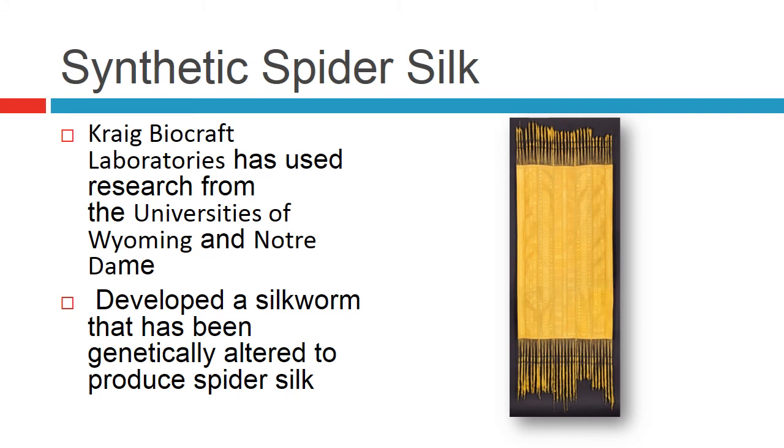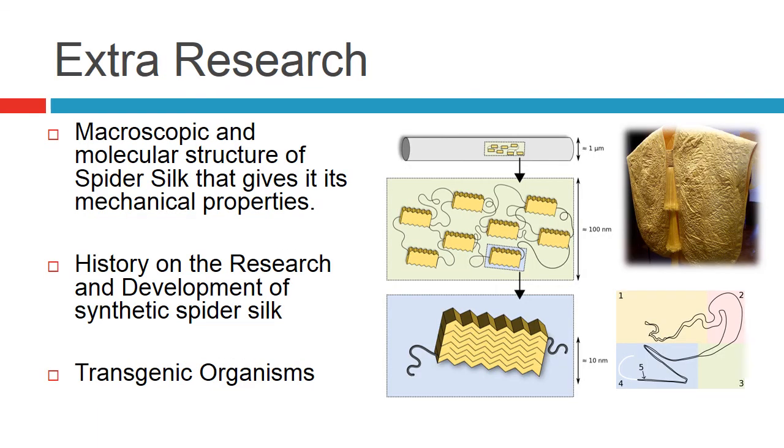If I had more time to research, I would love to look into why the macroscopic and molecular structure of spider silk gives it its mechanical properties, as well as a history on the research and development of synthetic spider silk and transgenic organisms.